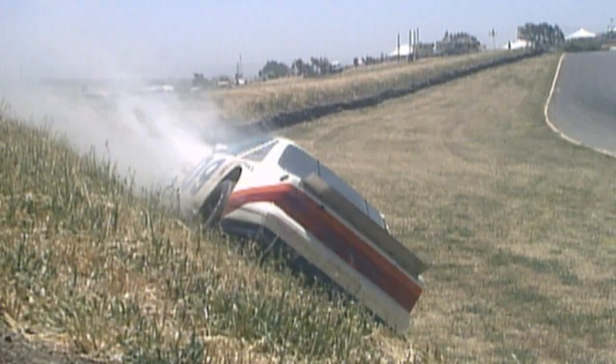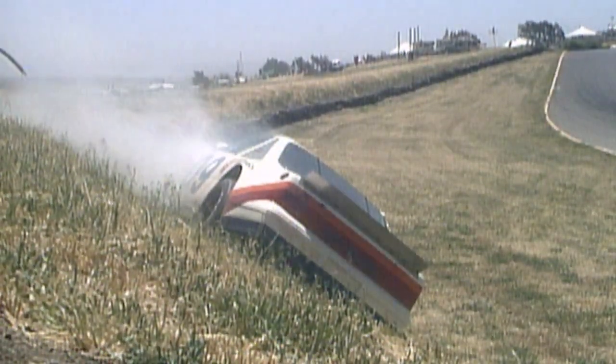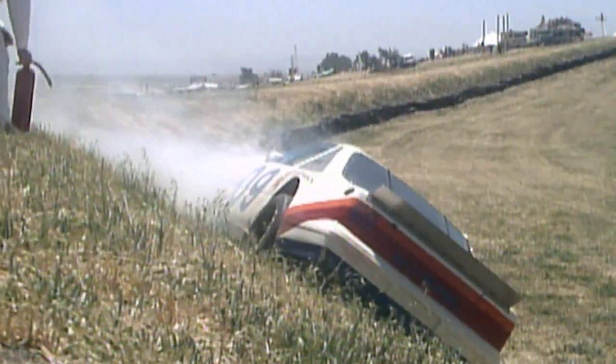Looks like it could be R.K. Smith. R.K. Smith has gotten that car way up on the banking. You can see steam and smoke pouring from that car. R.K.'s car is up on an angle, and obviously he had a wild ride. Here it is.